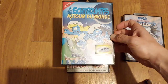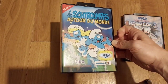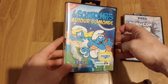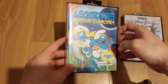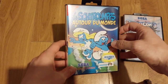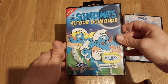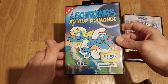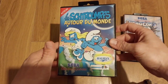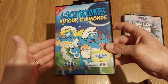Early this year, we have what for many might have been the kind of end point. The Smurfs Travel the World. This one is obviously uncommon, but it is more that it is expensive rather than rare today, because it's pretty frequently available on eBay to purchase. You're just not going to find it in the wild. Questions, of course, did it get a full, European-wide retail release? It probably didn't. There's very little evidence to support that it did, but it certainly did get a release, which is why I wanted it in my set.